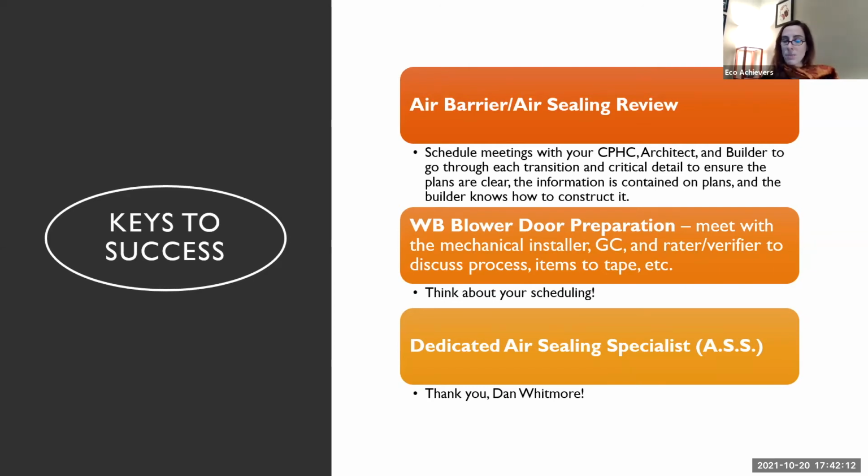And on a Passive House project, it has to be all hands on deck. There is no unimportant player. And everyone on the mechanical team, the drywaller, the painter, anyone who is creating penetrations through the exterior envelope, everyone has to be on point and know that what they do impacts and is part of the success of the certification. So that piece is critical as well.